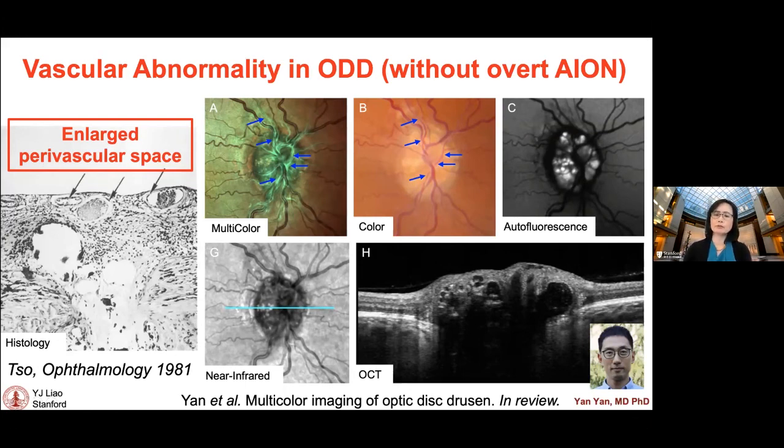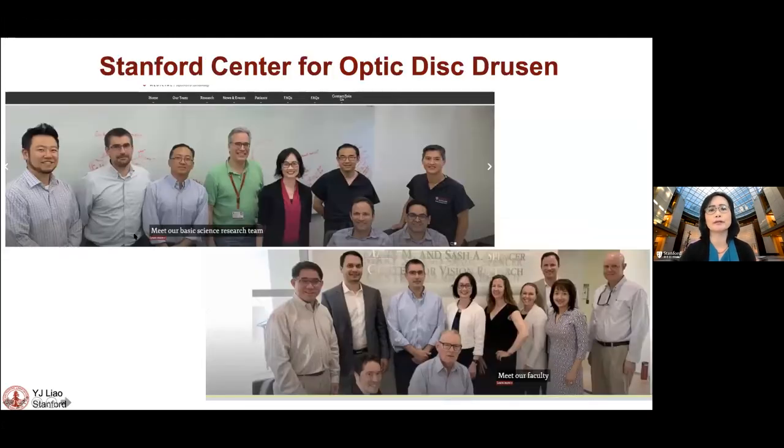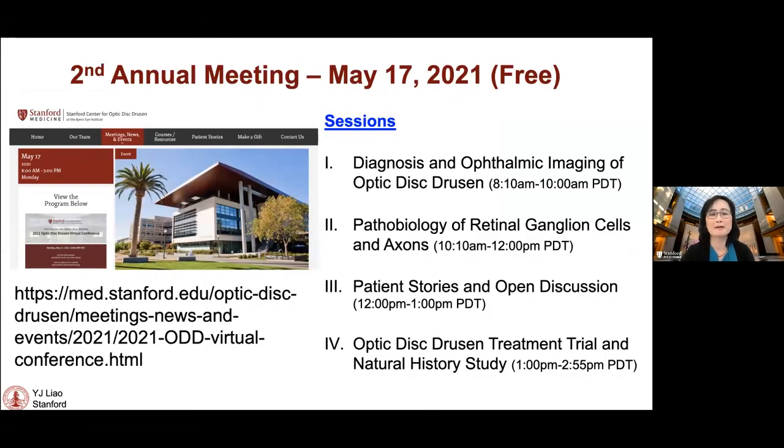And essentially, it will be interesting to be able to study this much more. So crowding as a result of optic disc drusen, leading to vision loss. We're studying this at Stanford, and everyone is welcome to our meeting that's coming up on May 17th, 2021. It's a Monday, and it's virtual and free.